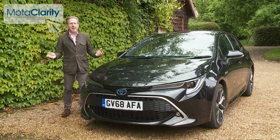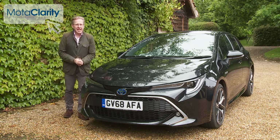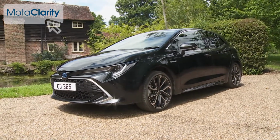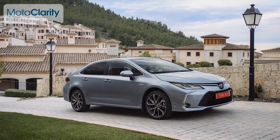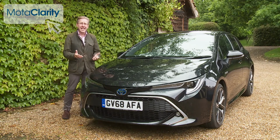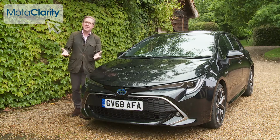The Corolla nameplate may have been globally successful for over half a century, but it's never been applied to a really good-looking family hatch. Until now. As an alternative to this hatch body style, there are two further models, a touring sports estate and a saloon, both of which sit on a version of the new GA-C platform, lengthened by 60mm. All are sleeker, sharper looking and altogether more appealing than anything Toyota has previously offered in this segment.